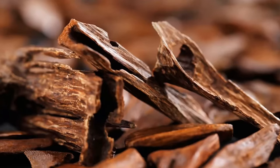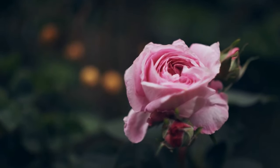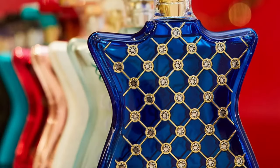And the third one in the same ballpark is from Bond No. 9, NoMad. I have been looking for this one since forever, and I finally found it at a discount. It was a blind buy. I saw that it is similar to Mula and La Capitale. What it smells like is an oud bomb. So it has that oud, which is very, very strong. It also has rose and pear and quince. And the way they blended it, it's also not very warm here.